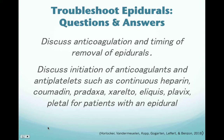Let me back up. After an epidural is removed, let's say our epidural is removed at 1:30 in the afternoon and you have a 2 o'clock sub-Q heparin dose to be given. The American Society of Pain Management recommends that you wait 1 hour before giving that sub-Q heparin after epidural removal. So it's really important for the acute pain service to communicate with the nurse and for the nurse to receive that information and understand its importance and why we request that heparin be held for a little bit of time after removing an epidural.